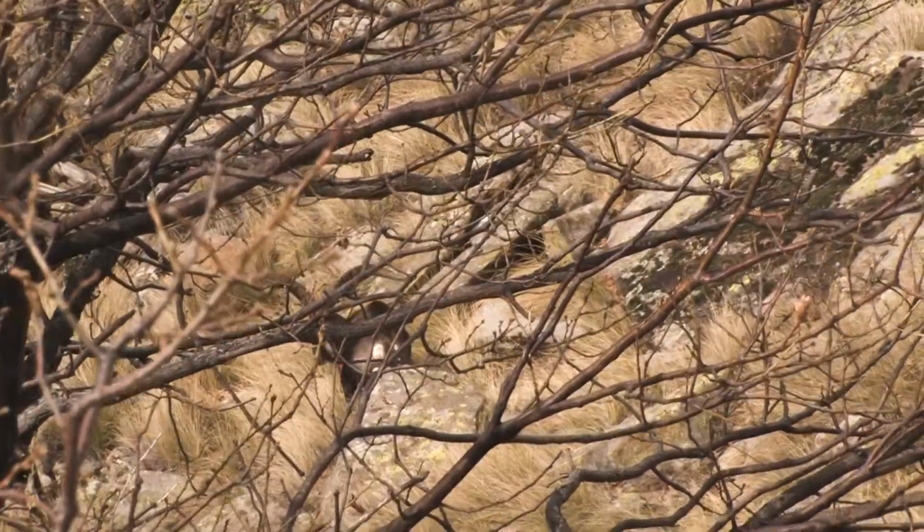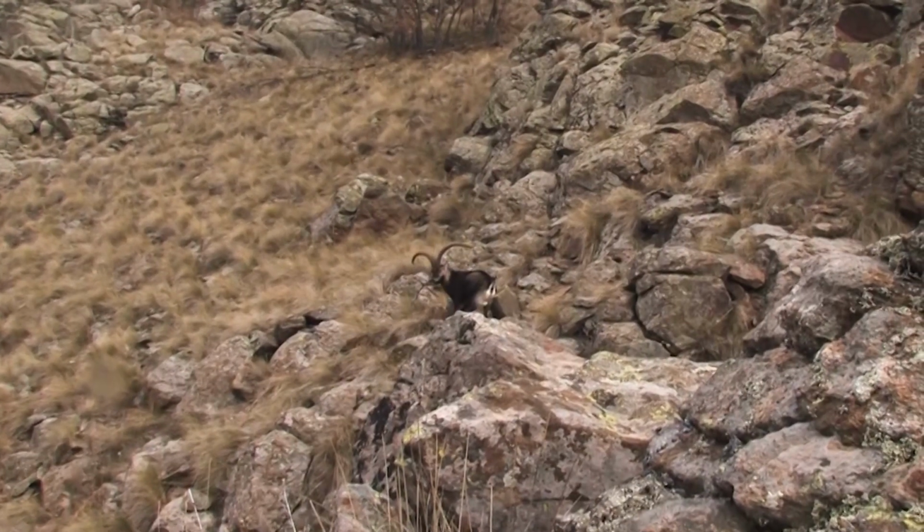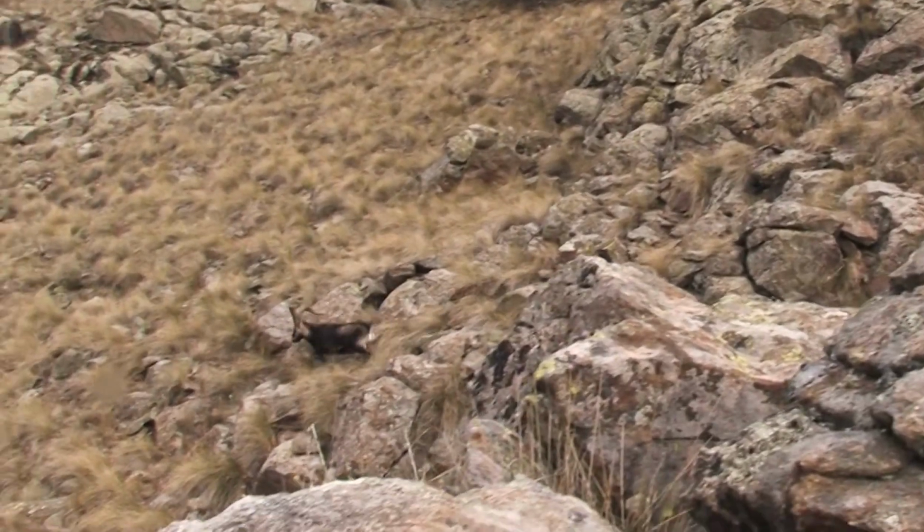Going down right there. Yes! Matthews Creed on a Gredos Ibex in Spain. What a perfect place to bow hunt. We've got tons of relief. We've got big rocky cliffs like this. We've got tall grass. We've got trees.